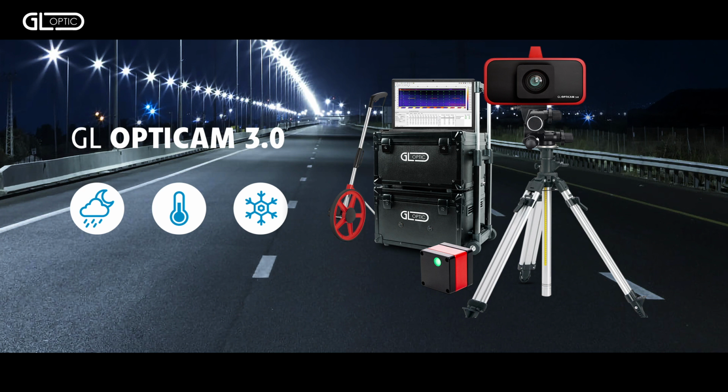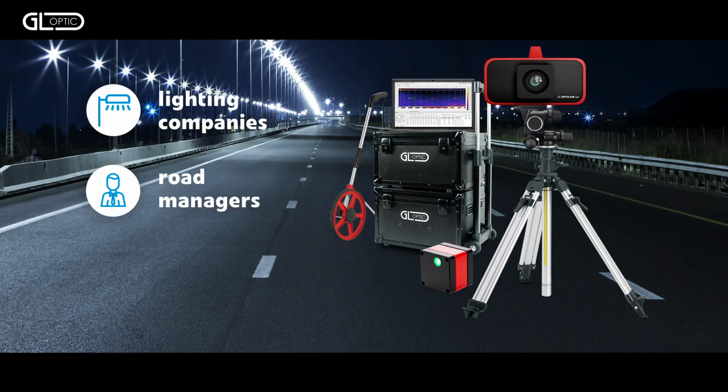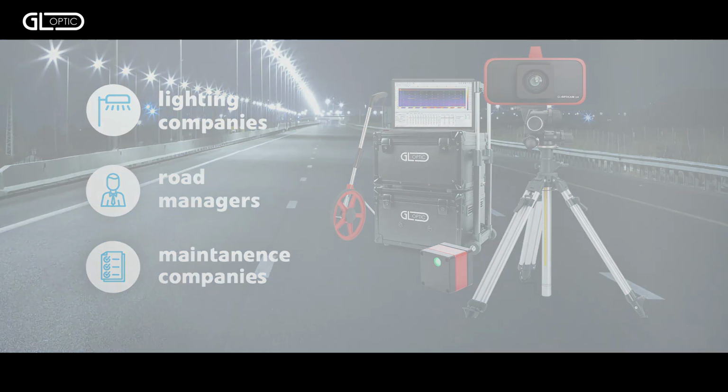Unlike competitive laboratory devices, the GL Opticam 3.0 is the world's first fully equipped portable measuring station available on the market. GL Opticam 3.0 is already used by lighting companies, road managers and maintenance companies in Poland, Europe and worldwide.